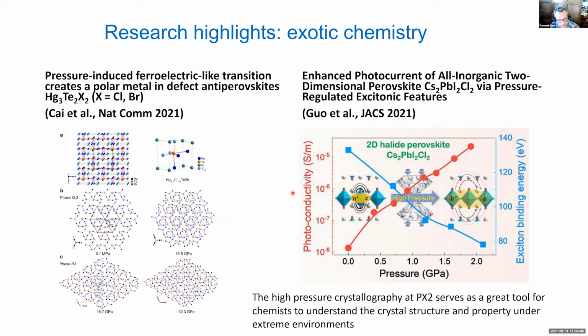Just like I said at the beginning, because the source of X-rays for our experimental station is a bending magnet, it creates a little bit of a challenge with the number of photons available for diffraction. So samples in diamond anvil cells are very small. Some of them don't scatter X-rays very strongly. So producing a sufficient signal to noise is a little bit challenging.